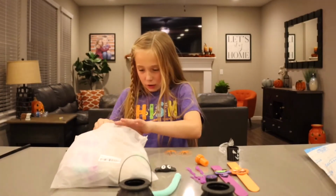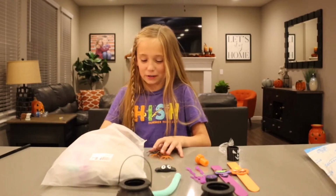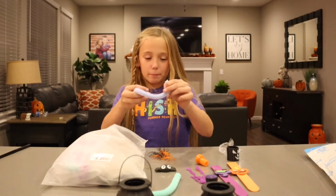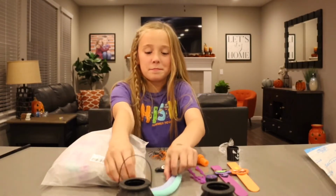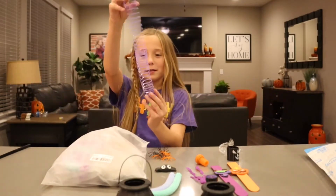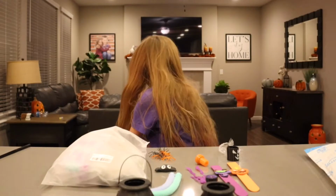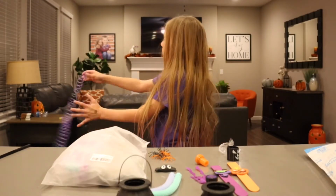Oh, these fake spiders. There's a bunch of them. These will be good to prank someone. Oh, this really cute monkey noodle. Pumpkin. Oh, this slinky monkey. Or not monkey noodle. What is it? Is it a pumpkin? Yeah. Let's see this. Whoa.